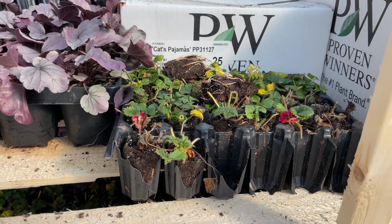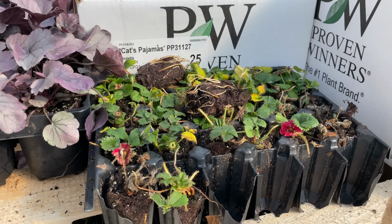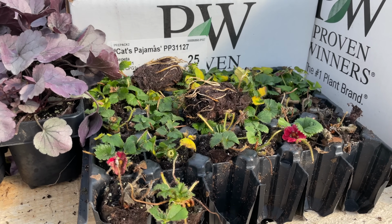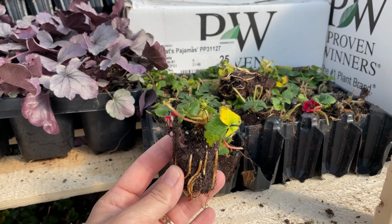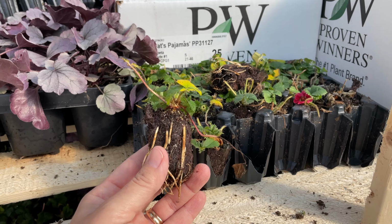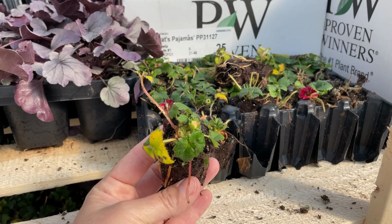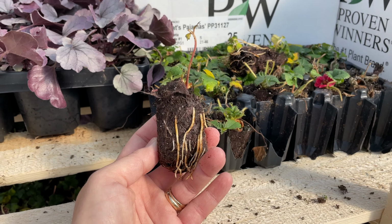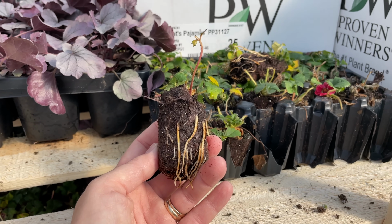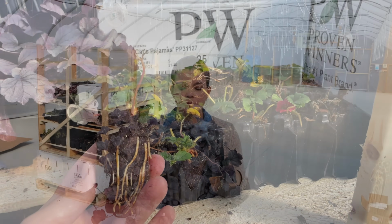That is not that big of a deal, because here we have some strawberries. These are the Proven Winners Berry Treasure Red, but you will notice that some of them popped out of their containers. So here we have this little fella popped out of its container. I am not worried about that. It is fine. It's still nice and green and very happy. Remember, we're going for the root system, nice and strong, happy and healthy. So we will just pop that back into the cell and it will be fine.